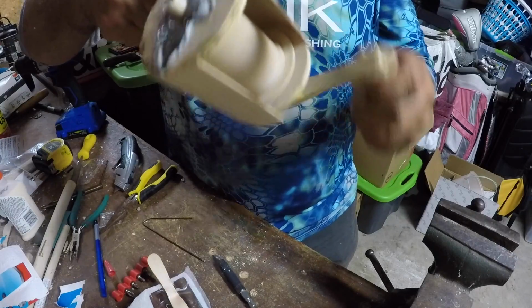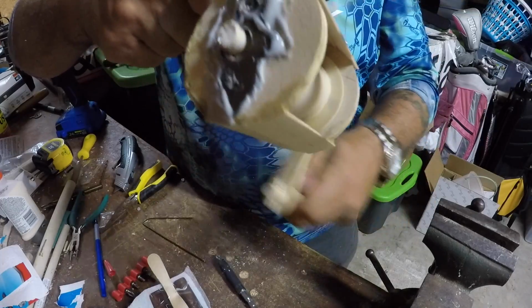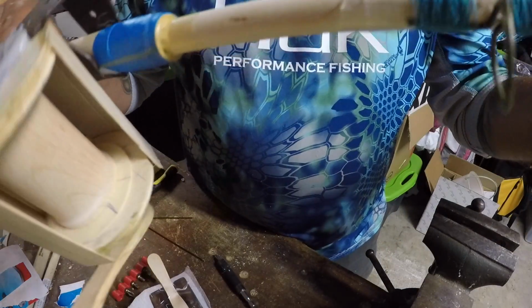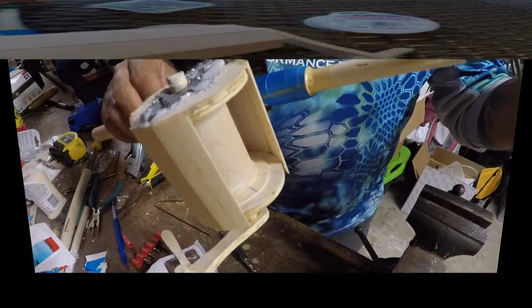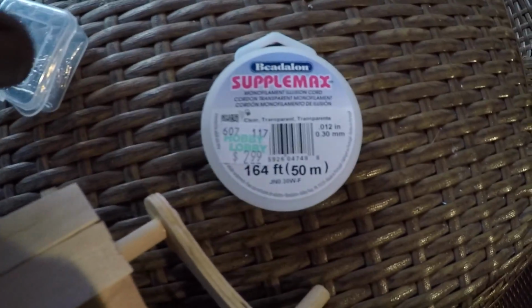All we got left to do now, guys, is get that line that we bought, string it up on here and make a couple hooks. And now it's time to go see if we can catch a fish. Woo! This was not easy, folks. Not easy at all. All that's left before I get out on the water and finally try this thing out is we gotta take the line.